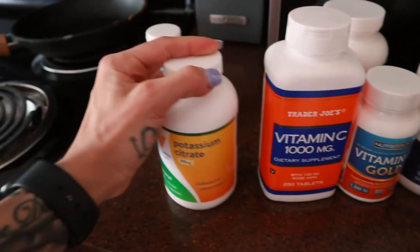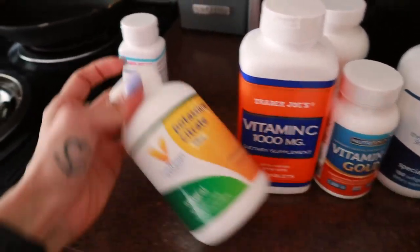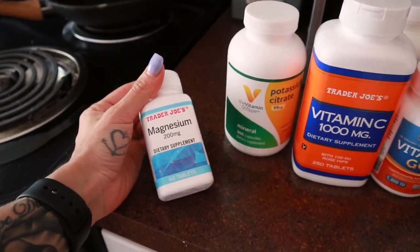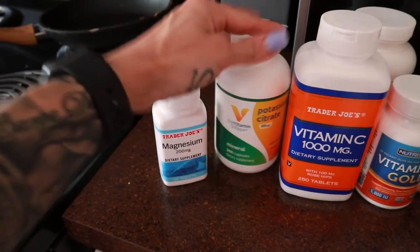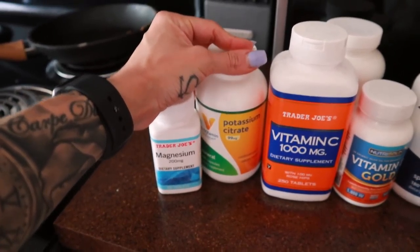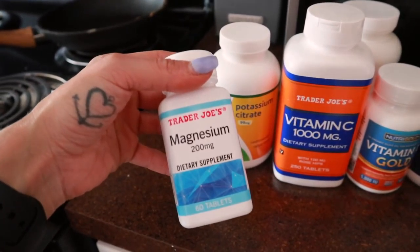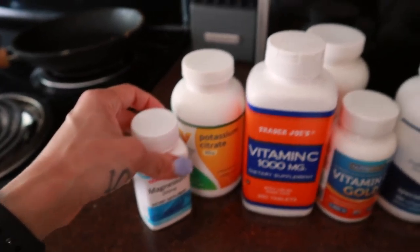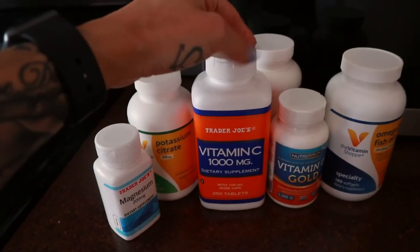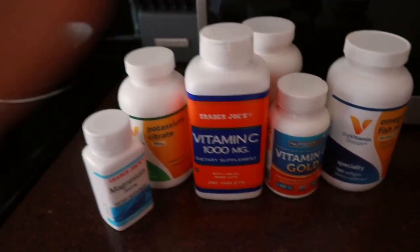I have potassium because I am deficient in potassium. And then magnesium. I read and I heard that magnesium like helps the potassium, I don't know, go into your system. I don't know. I was told to take it, so I do. That's the deal on that. So I'm gonna get to cardio and then I'm gonna do a little talk with you guys to let you know what my weight is like after my Rebel House burger.